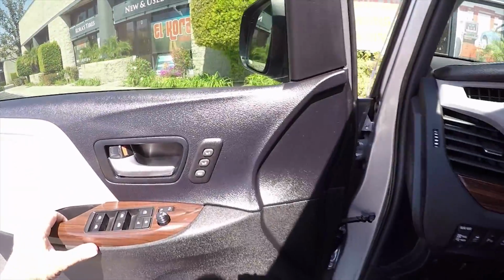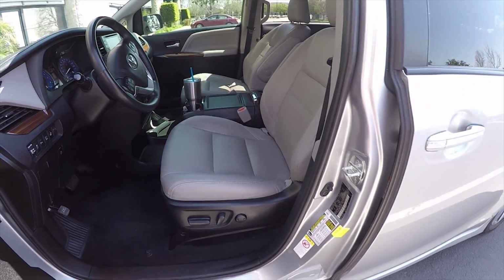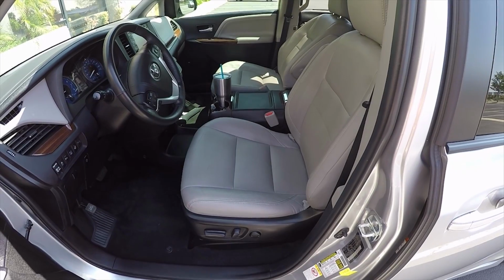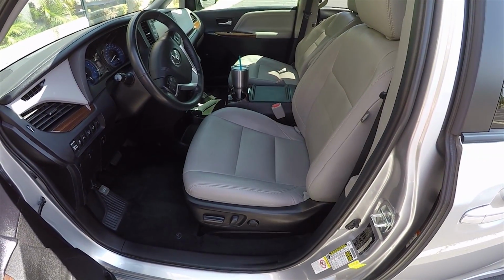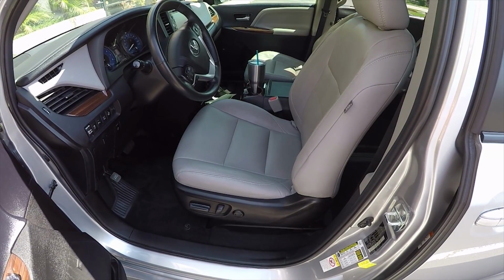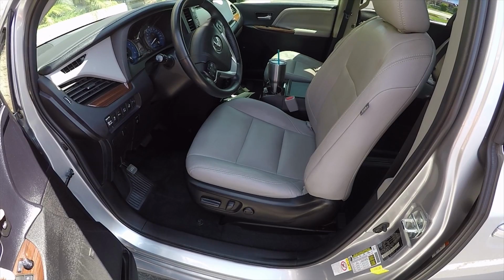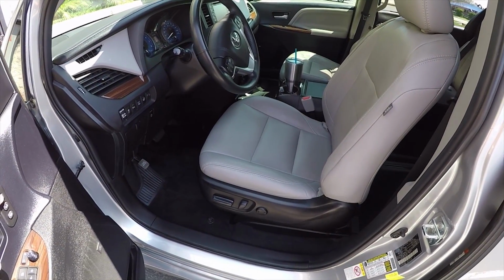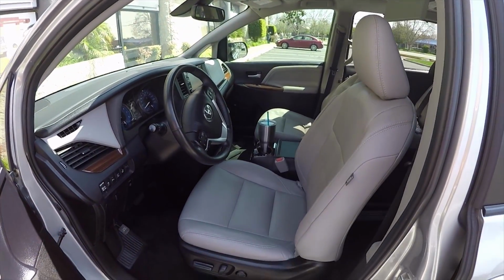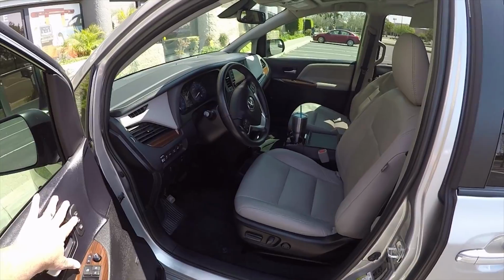So driver's memory settings, button 1, like his and hers or his and his. I got button 1 programmed. Let me push 2, and 2 is adjusting for somebody else, probably a female, because it's going way forward. So you set up a his and hers or a his and his or whatever, or hers and hers settings, and then it automatically adjusts the seat to your setting. You have a button 1 and a button 2.